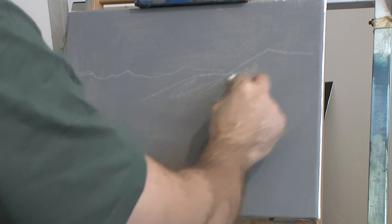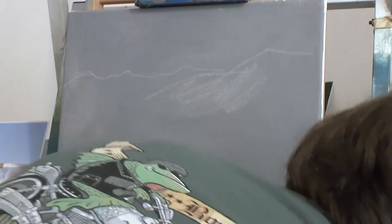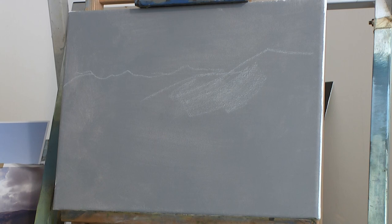Oops. No! I dropped my chalk into some crimson. Otherwise I'll have a red finger. I don't want alizarin crimson hands. God.